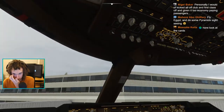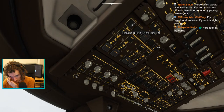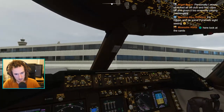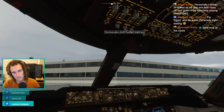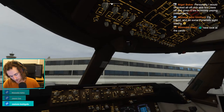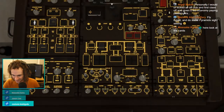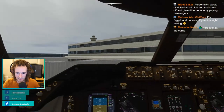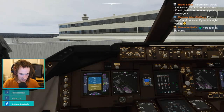Anyway, let's get the APU started. Turn on external power as well. Completely forgot about that one. Oh, right. It's been a while since I've been in the 747, so this should be interesting. Nav lights can come on. Logo lights can come on. There we go. Let's turn on a couple of extra lights here as well.